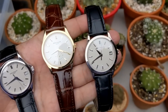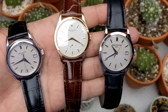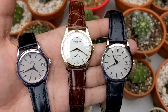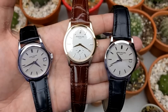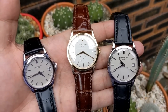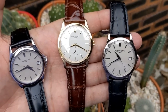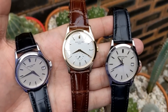This is 3 Calatravas. Why would you have 3? That's a good question. You know why you'd have 3? Because you can. You don't need to prove anything to anyone. You just do it because you can. 3 Calatravas. That's what I like to see on the ArchieLuxury channel.